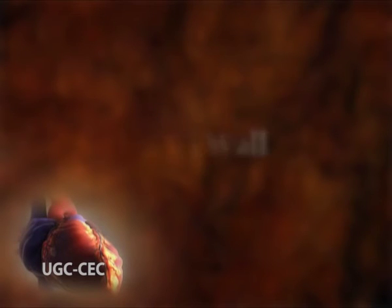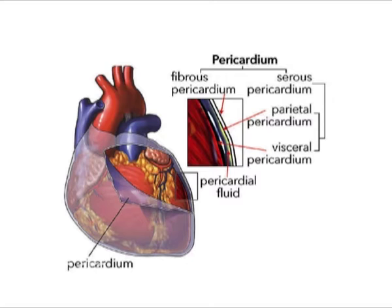Heart wall. The heart is enclosed in a protective double-membraned sac or wall called the pericardium, which attaches to the mediastinum, providing anchorage for the heart. The heart sits within this cavity called the pericardial cavity, which contains a fluid called the pericardial fluid.